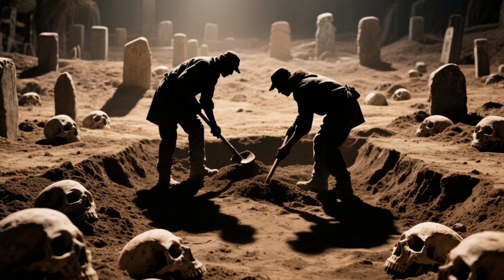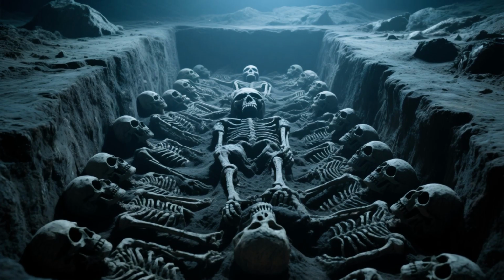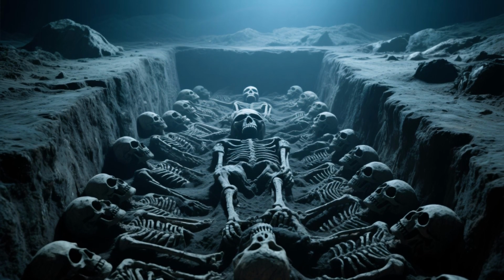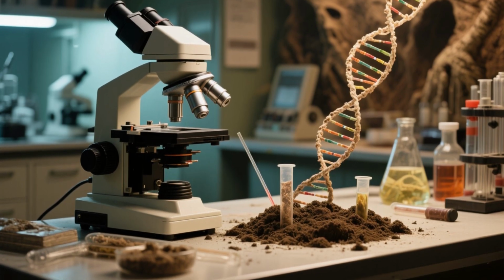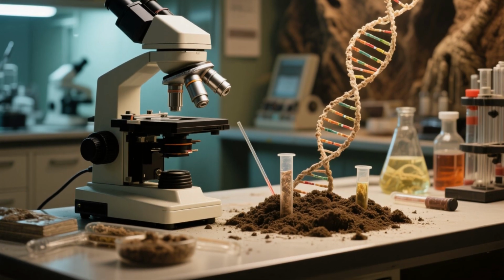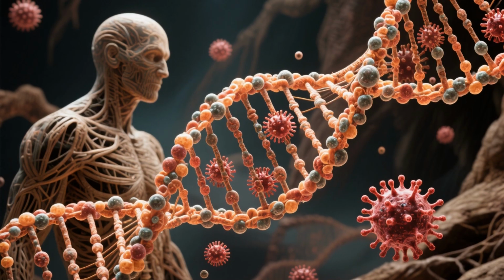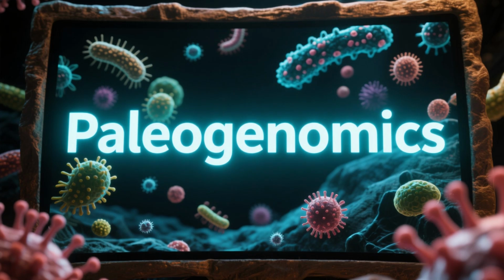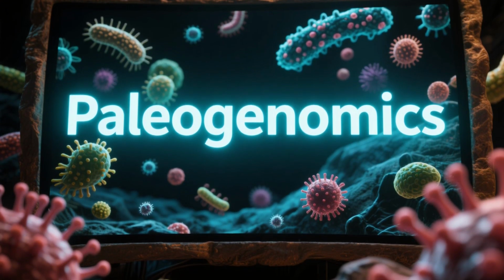Imagine this. A team of archaeologists carefully excavates a medieval plague pit. The scene is grim, a mass grave filled with the victims of a devastating outbreak. For centuries, these remains held their secrets. But now, thanks to incredible leaps in technology, scientists can extract tiny, fragmented strands of DNA. This isn't just human DNA. They're also finding the genetic blueprints of the very pathogens that caused these historical catastrophes. It's a field called paleogenomics, and it's completely changing our understanding of disease.